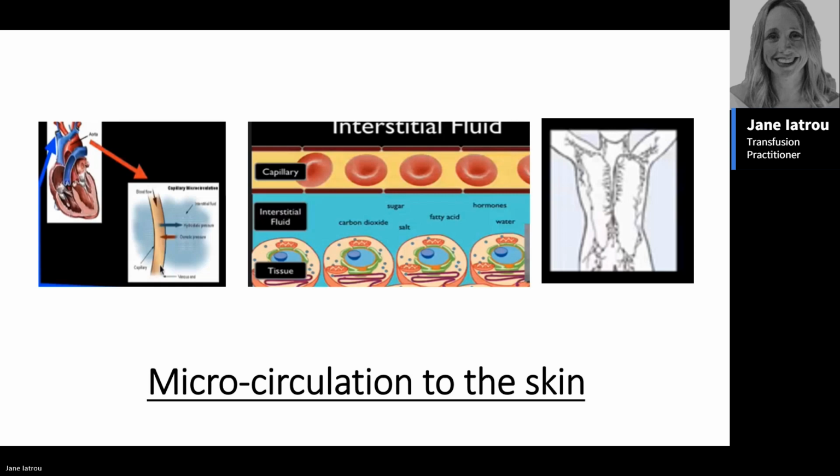And then the middle picture here shows that capillary in the tissues. And in the capillaries, you've got the red cells and you've got the plasma that surrounds them as well. You've got small gaps in between the capillaries. Now, this is your tissues. So these are the burnt tissues here in our burns. And the aim of management is to repair these burnt tissues and to keep them perfused.